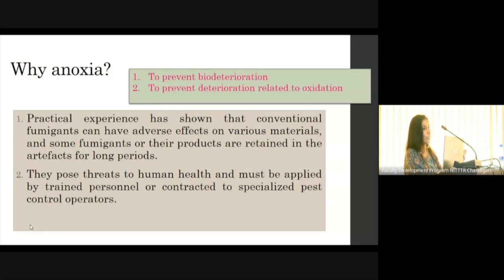In museums also, they have fumigation chambers. Even the National Archives and the National Museum have fumigation chambers. And they put everything inside, whatever is infested, and they think it is at risk. And there is some gas, some poisonous gas, or at times carbon dioxide also. And that takes care of the pests.